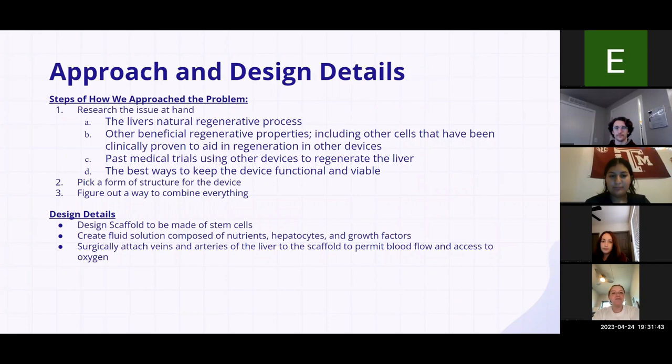So for the approach and the details of the design, we used a series of steps to approach this problem, starting with researching the issue at hand, where we looked up the different enzymes, molecules, cells, and hormones that are involved in the liver's natural regeneration process. We discovered that hepatocytes are the main cell used in regeneration, more so than stem cells. We also discovered that there are two growth factors that speed up regeneration, including hepatocyte growth factor and epidermal growth factor. We then looked into other beneficial regenerative properties, including other stem cells from other studies that have been proven to aid in regeneration in other devices. Stem cells from the spleen are some of these with really good regenerative properties.